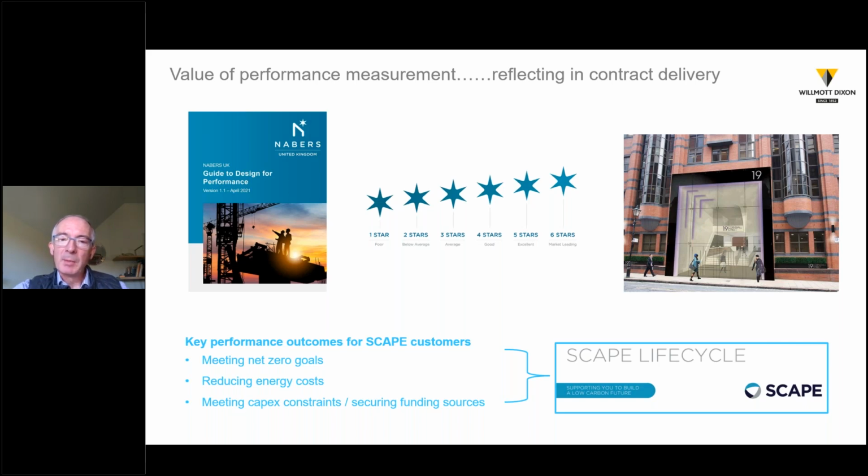Under certain public procurement frameworks, and we are a member of the SCAPE framework, where we deliver a lot of complex projects to the public sector, we have actually collaborated with the framework organisation to create a contract model which specifically embodies performance aspects, performance tracking and measurement, and contractual consequences as a result.